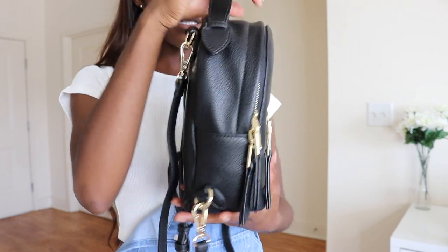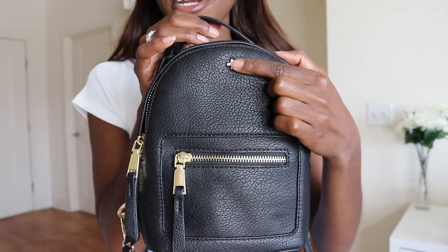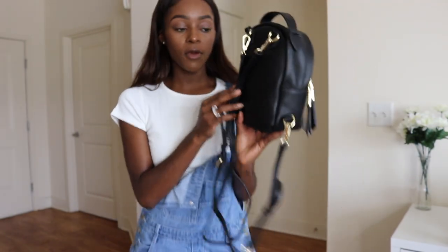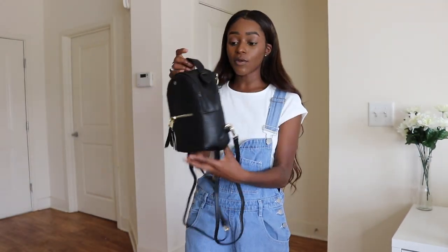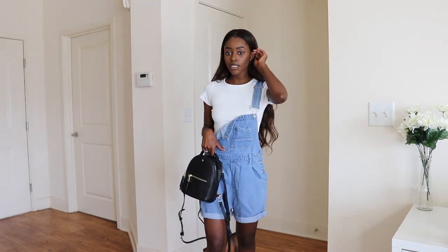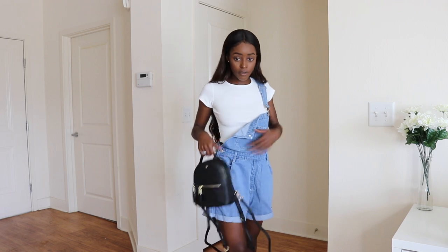Look at this bag, guys. This is so freaking cute. Little cross right here, a pocket right here, bigger pocket, and then it came with straps for your back. And you can also take the straps off, and you could carry it like this, which I think is cute. But yeah, I would dig this outfit for 4th of July as well.